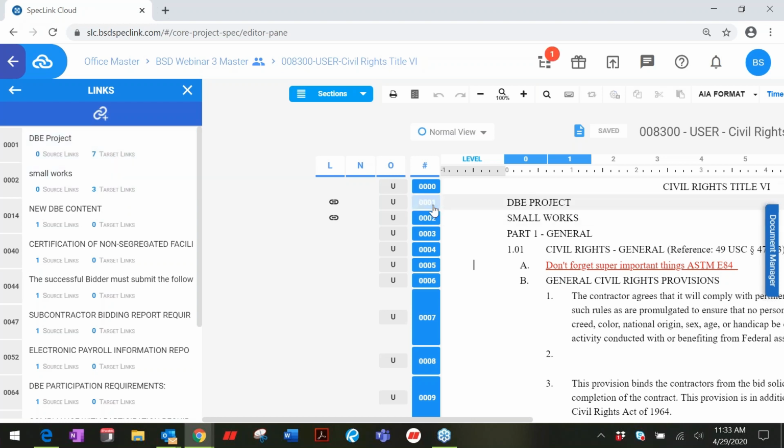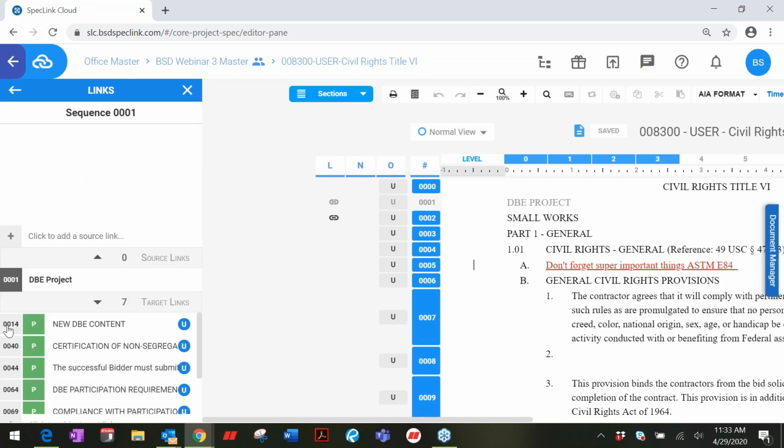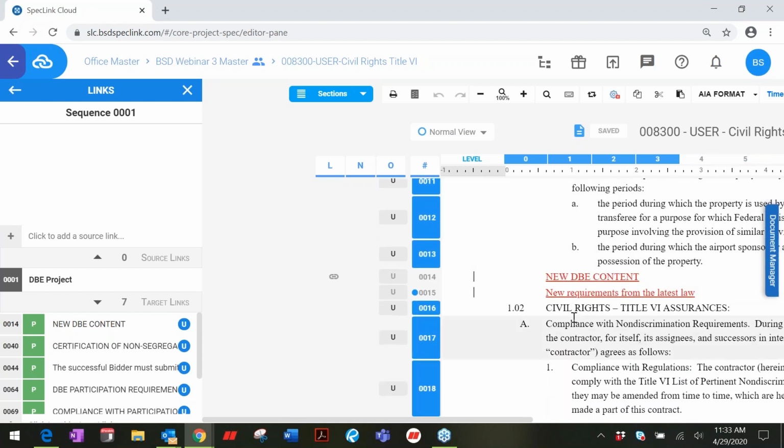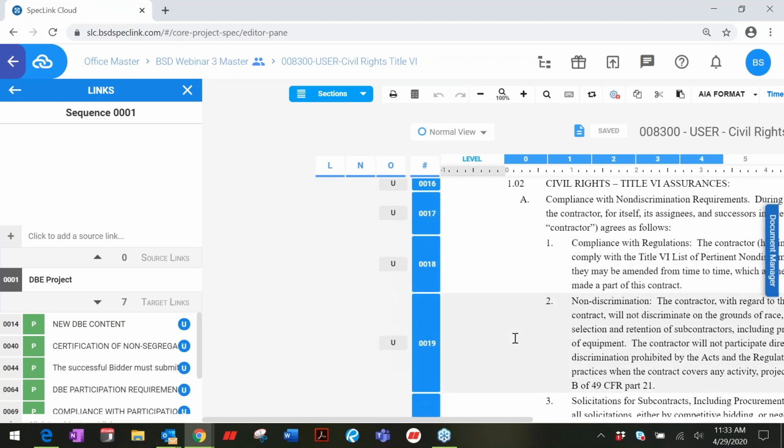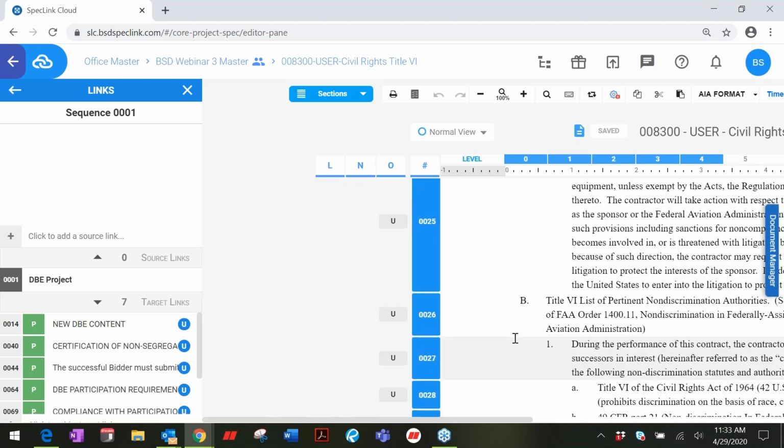So I'm going to turn off the DBE, and we're going to scroll down here and find here. If I click on here, I can see that lines 14, 40, 44, and 64 should all be off. So there's no hidden magic here. You can see exactly where the links go. And if you want another link, you're like, oh, I missed one.